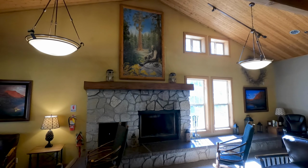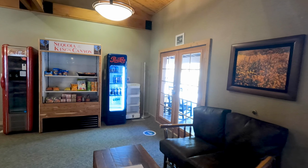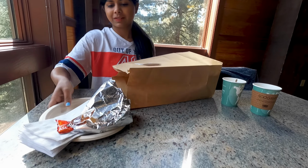So overall, we would suggest that if you want to stay at a lodge, keep in mind that you are staying here because of convenience and not comfort as much, because you want to be very close to all the national park attractions, get a head start to your day, and also be very close to the restaurant option. So with that, now let's start our day 3 exploring more of Kings Canyon National Park.